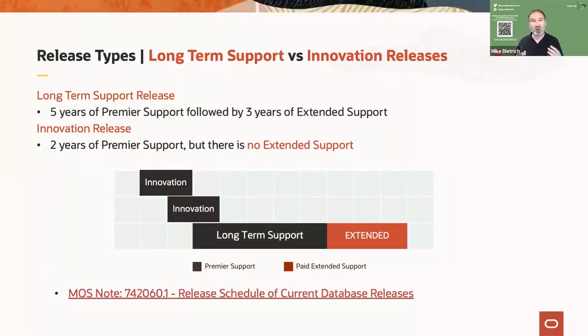First of all, we now have a distinction between innovation releases and long-term support releases. An innovation release has only 2 years of bug fixing support, premier support. This is the black bar on the slide. Whereas a long-term release has 5 years, plus 3 additional years of paid extended support, or if you have a ULA with Oracle, or in some Exadata accounts, the extended support is even included. So that means typically you will jump from long-term support release to long-term support release.